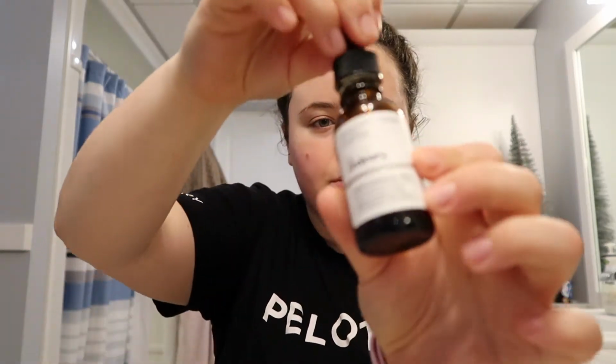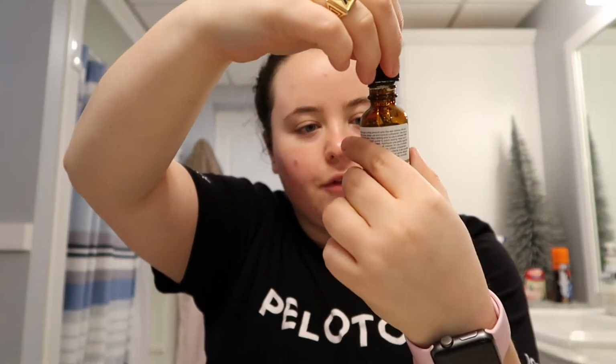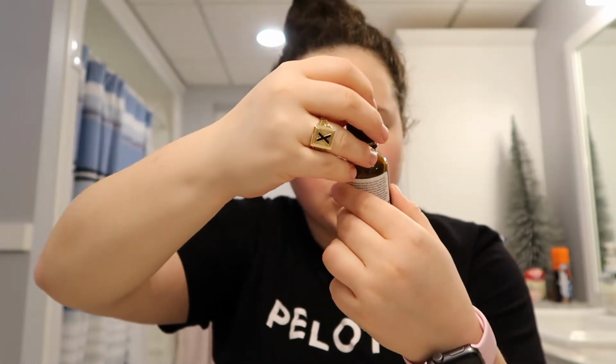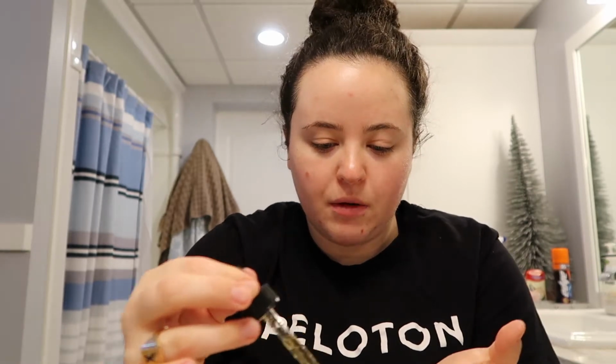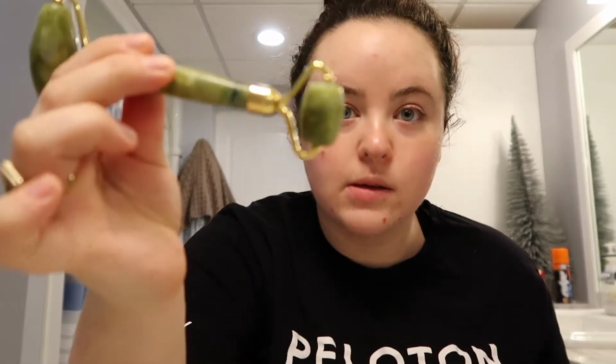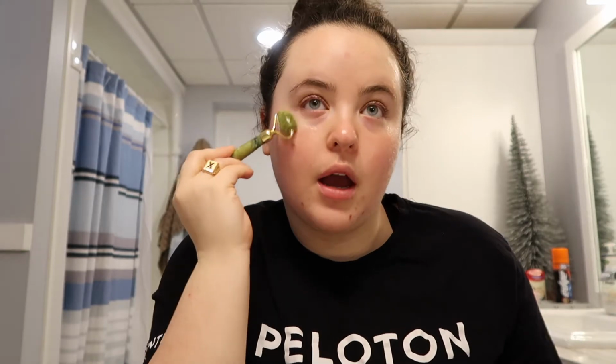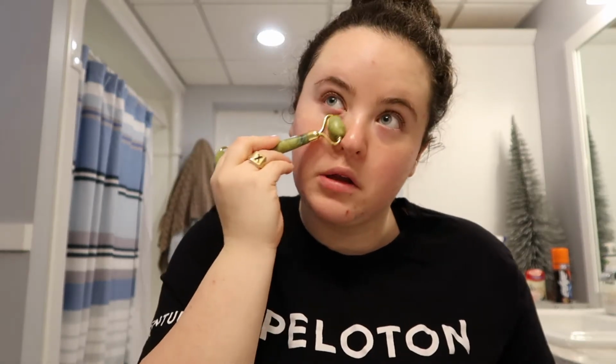I got the recipe from TikTok, and I'm just gonna take this Ordinary Caffeine Solution, 5%, which reduces the appearance of eye contour pigmentation. So I'm just gonna put a little bit on my finger. I love The Ordinary stuff. I only use it probably once or twice a week, because I try not to use a ton of oils. And then I just take the smaller end of my jade roller and I just roll it in.